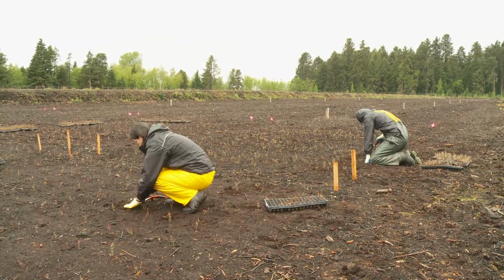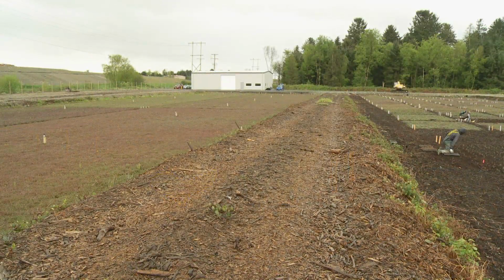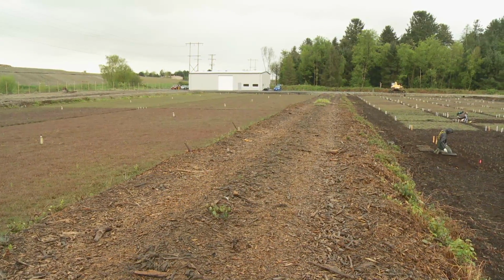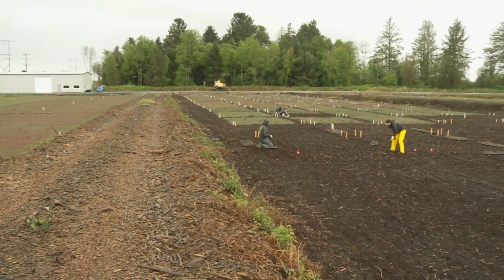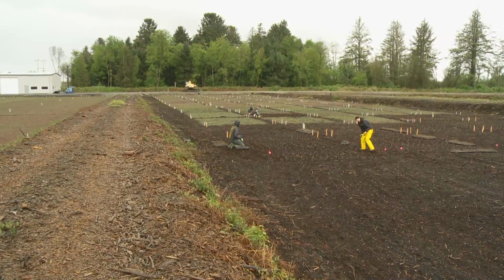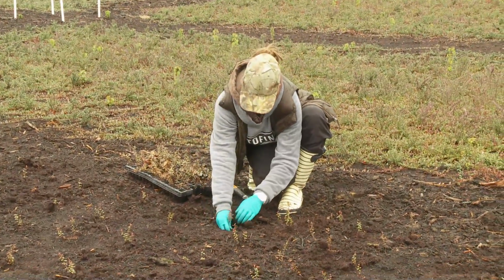And the scientific research done here will give BC's cranberry growers the confidence to plant new, more productive varieties, knowing that they've undergone long-term trials right here in BC and are suited for our local climate and growing conditions.